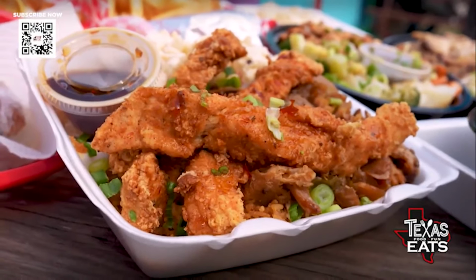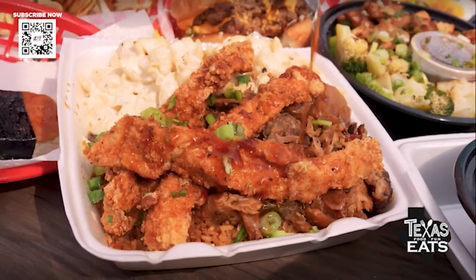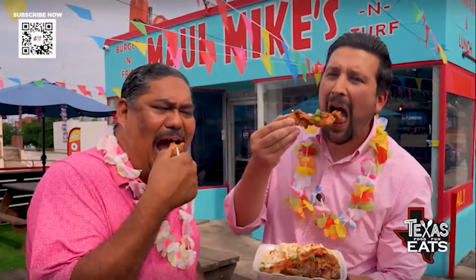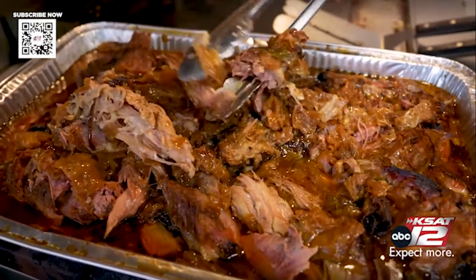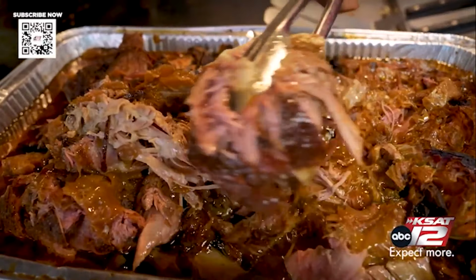So this one right here would be the two meat plate lunch. You get the Hawaiian fried chicken, you get the sweet chili teriyaki, and the kalua pig. Cheers, the chicken. That's the kalua pork. Before I roast the pig, I throw it on the smoker for about 2 hours. Then I get my seasonings, my Hawaiian sea salt, roast it with the cabbage. Oh no.